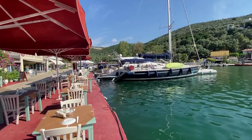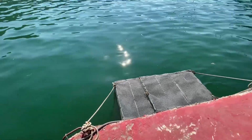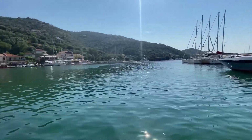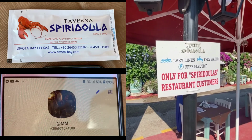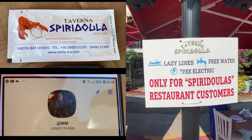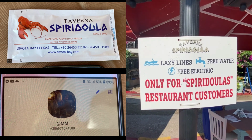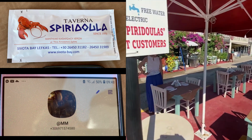So the restaurants here operate a service where you can moor alongside here. This is 3 metres all the way along here. Of course you have to reserve, and this one is Spirula restaurant. It's got lazy lines, free water, free electricity, and of course there are showers and toilets. But of course you have to eat in the restaurant. Not that that's a problem. Food's delightful, location's brilliant.